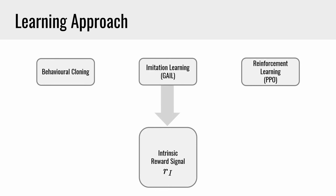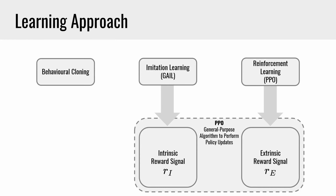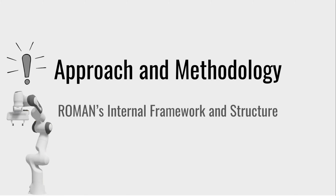To combine imitation and reinforcement learning, we make use of intrinsic and extrinsic reward signals and use proximal policy optimization as the general-purpose update rule for training all our policies. To further help the policy by warm starting it, we use behavioral cloning by performing supervised learning over the demonstration dataset. The overall learning framework achieves robust performance using a low number of demonstrations, balancing exploration and exploitation, and leading to versatility and adaptation to cases not seen in the demonstrations.